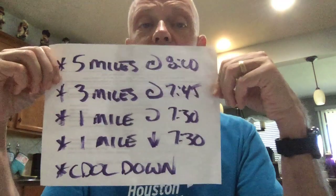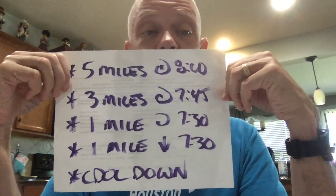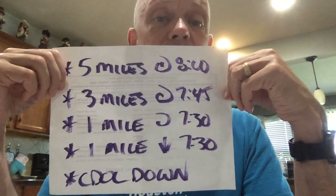So here's an example of what a progression run might look like. Now, paces are all over the board. It could be 7 minutes, it could be 12 minutes, depending on you as an individual. I've got 5 miles, 3 miles, etc. It doesn't have to be that. It's just an example, but you might do 5 miles at 8-minute pace. Then you're going to take 3 miles at 7:45, then a mile at 7:30, then maybe another mile at just under 7:30, and then a cool down.